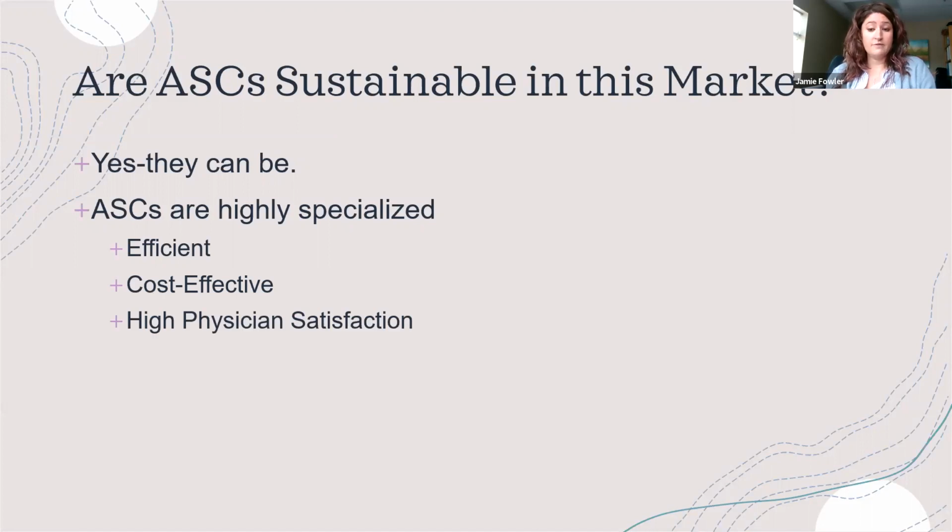Operating room turnovers are very quick, which allows physicians to do more procedures in a timely manner, making them more productive, which does increase the physician satisfaction. That also allows a surgery center to bill for more cases in an 8-hour time frame than that of an HOPD. ASCs are also more convenient and cost-effective for patients, as we just reviewed. So that does help increase our patient satisfaction, knowing that we are providing excellent care at a significantly reduced price to the patient.